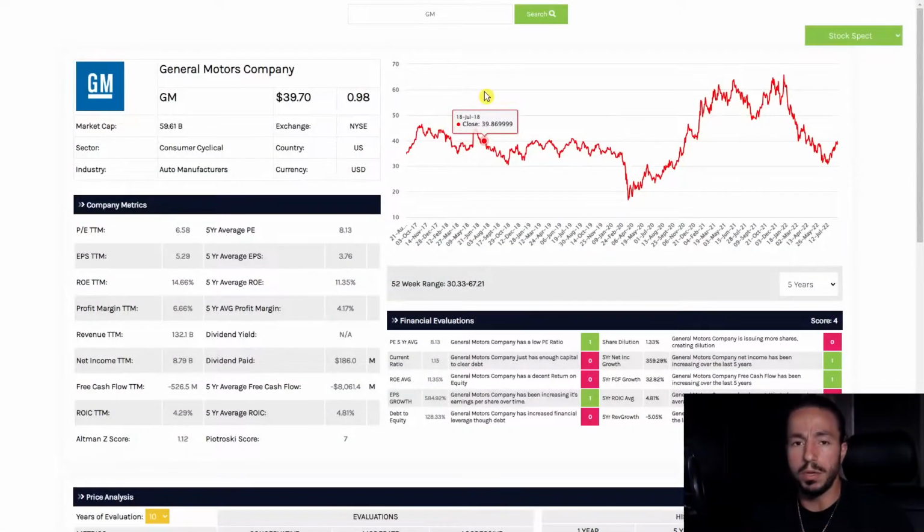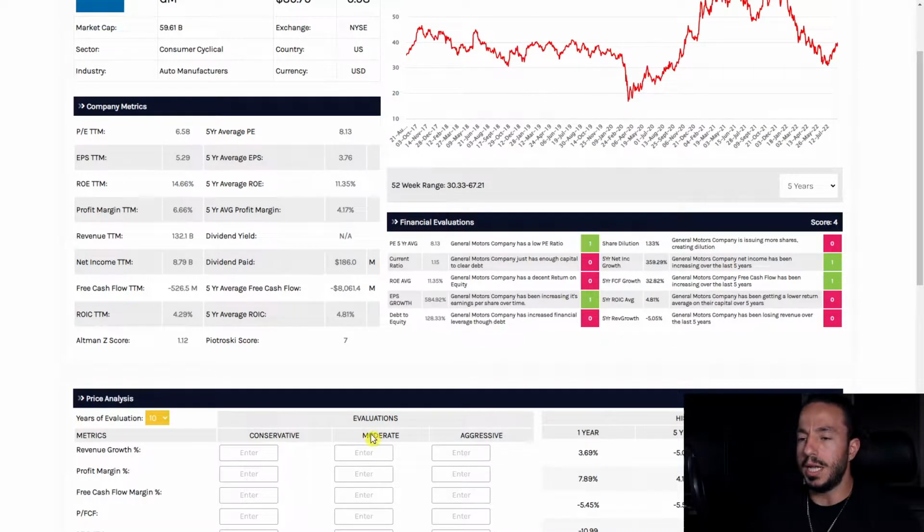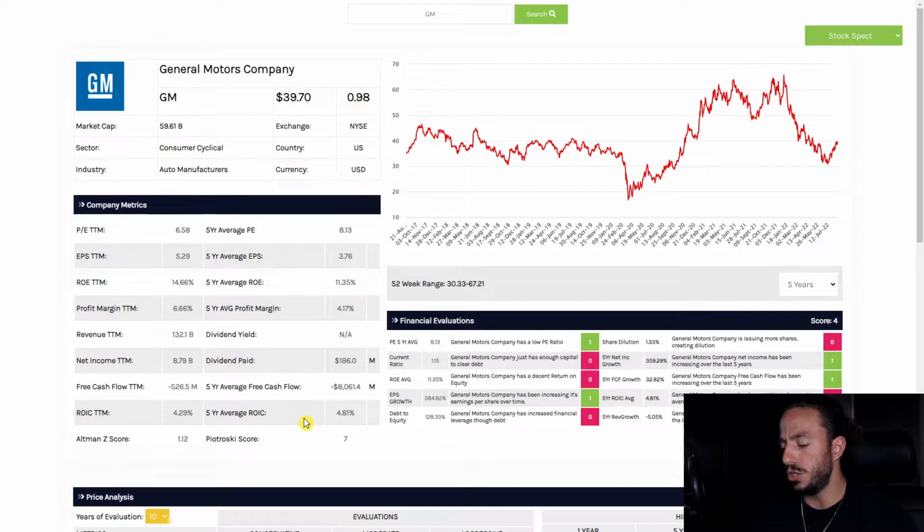We're going to run through the numbers, and if you're new to the channel, I like to do a fundamental analysis on every company to take a look at. So I like to look at the numbers from 5 years ago, the present, and predict where I believe this company is going to go. Let me clear these numbers out here. But that's a section of my price analysis section, which will find out the intrinsic value of this company.